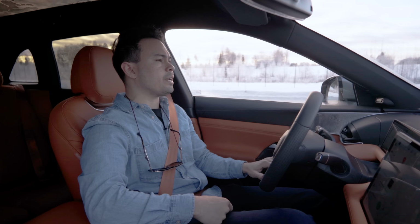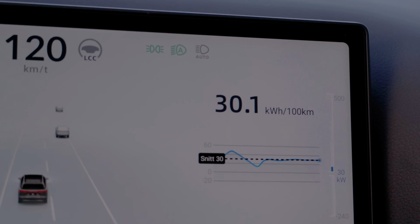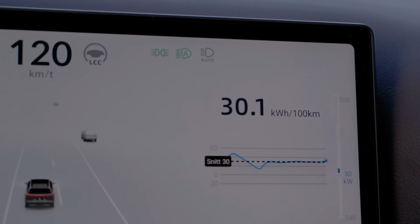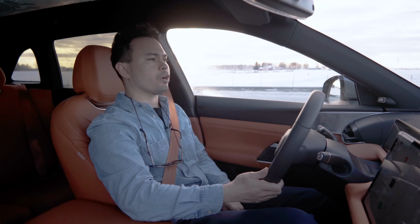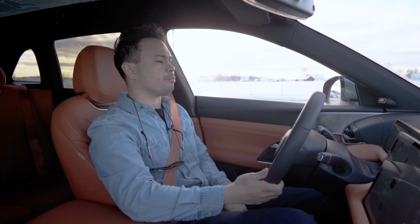Talking about consumption, we've been on the road for about 39 minutes now, and average consumption is 30.5 kilowatt hours per 100 kilometers, which I don't think is too bad considering the temperature and the constant speed. We're going at 120 kilometers an hour or 75 miles per hour.